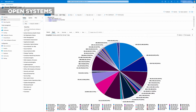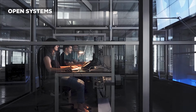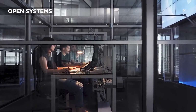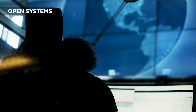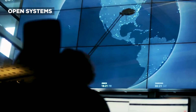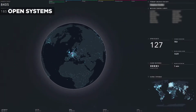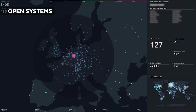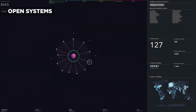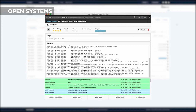Who does Open Systems work for and work with? Basically, the mid-sized companies, mainly in the manufacturing space, which are globally present, which do not have the resource internally to have their own SOC, because essentially it's not their core business, right? Their core business is to produce services or products, and they need someone professional to operate their security.